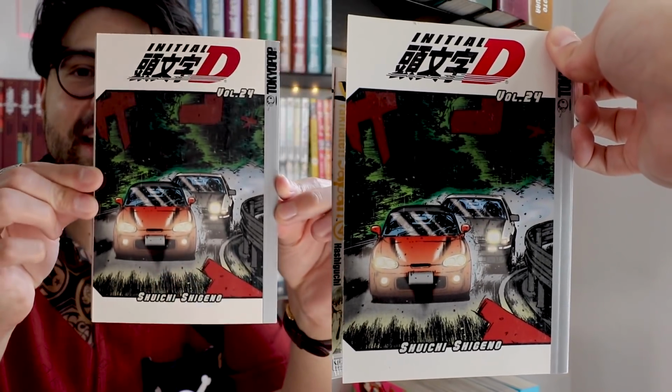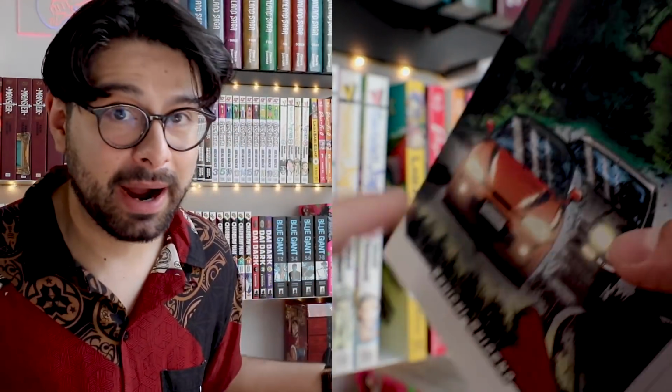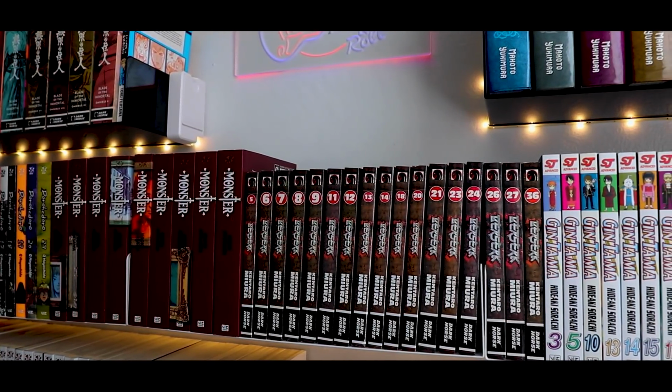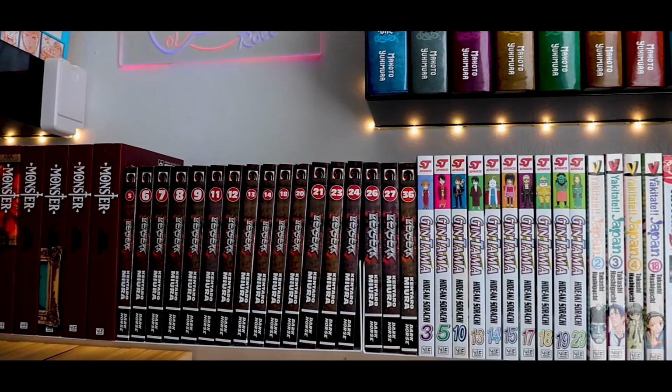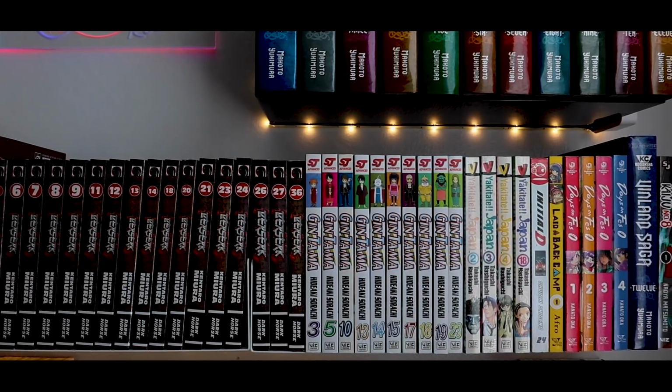series. Look at this. It's my one and only volume of Initial D, and I'm currently hunting the rest of them. I don't know if I'm gonna buy it all at once in one fell swoop, or I don't know. And that's part of the fun about collecting manga, like I've mentioned before, and hunting down these rare series. But yeah, Initial D, Tokyopop. This is a random volume 24 that I found in a store for a phenomenal price. It's actually a really great story.